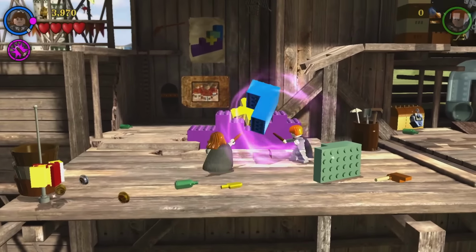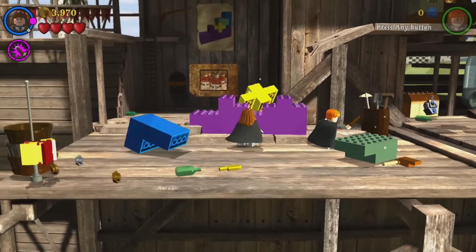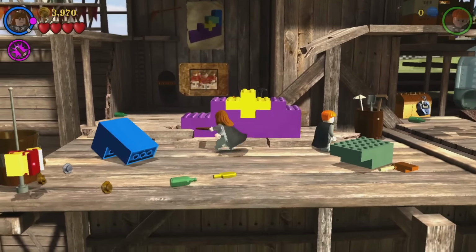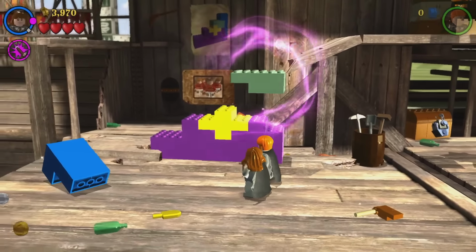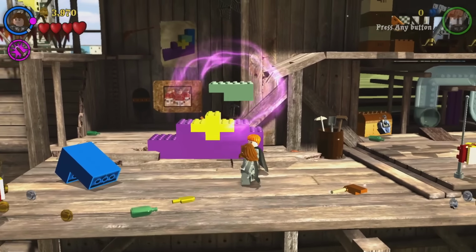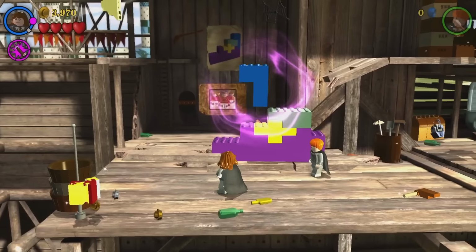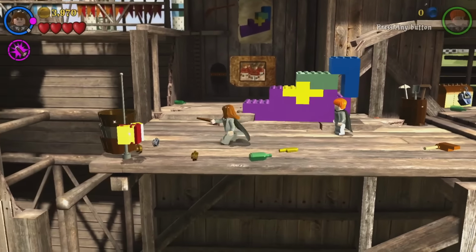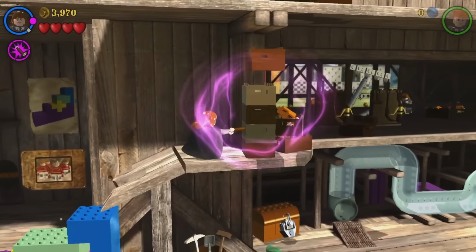Okay, let's see. Oh, wait, no, then we need green next. Uh-oh. I'm getting rid of yellow, though. Okay, so let's go. Yellow, I need you back here. Perfect. Okay, then we need green. Green, you can go right there. That's not at all where I wanted you to go. Perfect. Great job. Now you come over here, and you know what? That'll work. It's not perfect, but yeah, we can climb up, and that's what's most important.